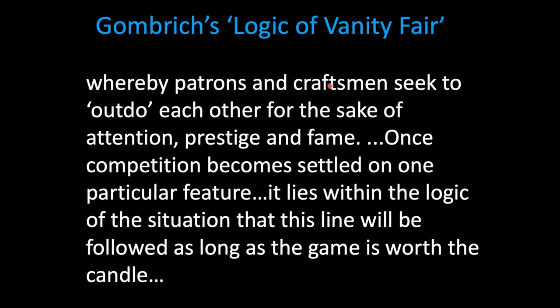Now, the best explanation I've come across was from the great art historian Ernst Gombrich when he was talking about patterns. He talked about the logic of Vanity Fair. And I'll read what he said because it's wonderfully expressed. The logic of Vanity Fair is whereby patrons and craftsmen seek to outdo each other for the sake of attention, prestige, and fame. Once competition becomes settled on one particular feature, it lies within the logic of the situation that this line will be followed as long as the game is worth the candle.